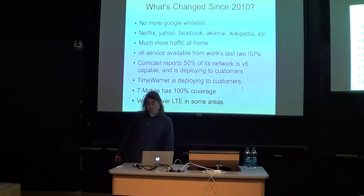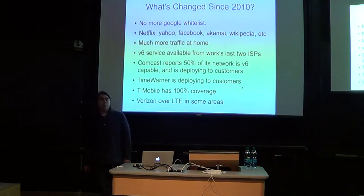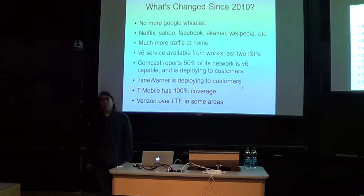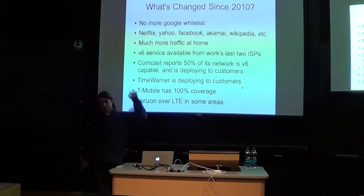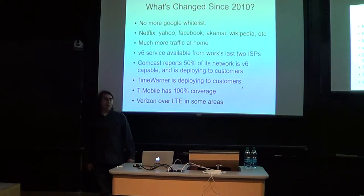Comcast is deploying to customers. They have over 50% of their network ready to go with nothing more than a cable modem replacement. They're working on business customers. As a business customer, well, I ain't there yet.